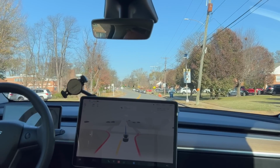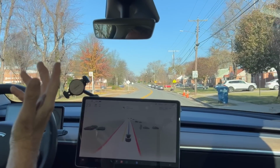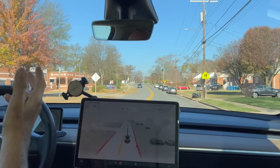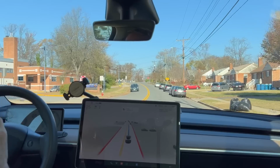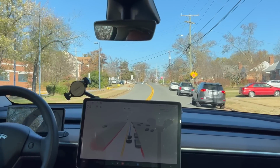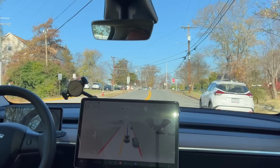So anyway, all right, the fact that I'm talking about random other stuff and not even thinking about the driving, and the fact that, again, I know it's a Wednesday before Thanksgiving, and so it's on easy mode right now, but the car is handling this so easily. It's just like nothing. Wow.